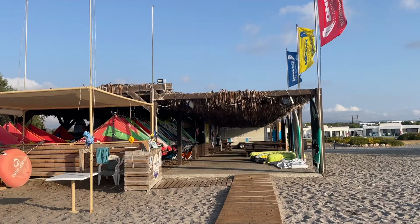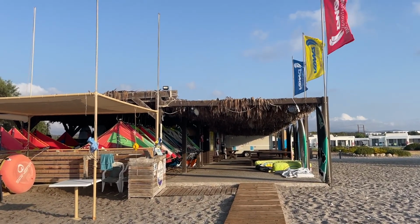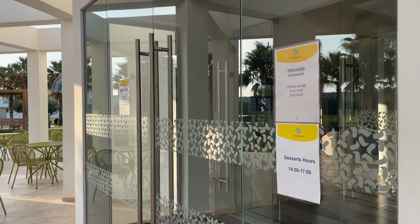And then they also have the pool bar and the beach bar, and in between these two, there's the coffee house. I tried a milkshake, which I didn't like, but we didn't try so much of them. We usually just got water, so we're probably not the best to review the drinks that they have.